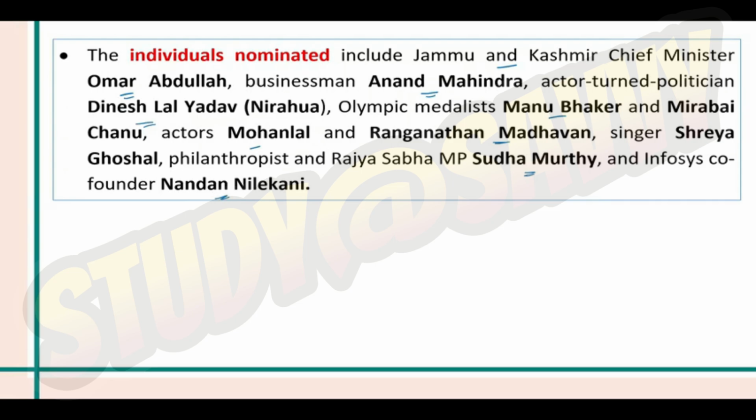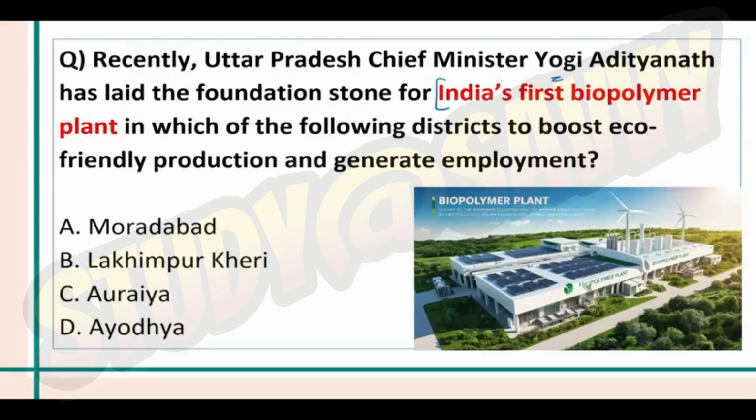Recently, Uttar Pradesh Chief Minister Yogi Adityanath has laid the foundation stone for India's first biopolymer plant in which of the following districts. Now this has been done to boost eco-friendly production and generate employment. Okay. Now India's first biopolymer plant foundation stone has been laid in Lakhimpur Kheri.